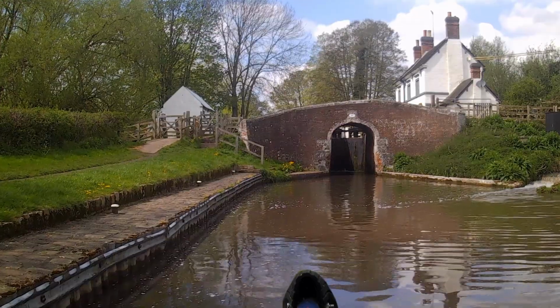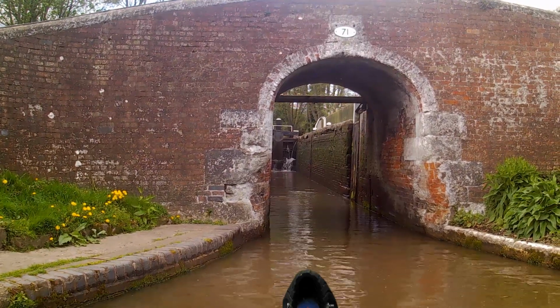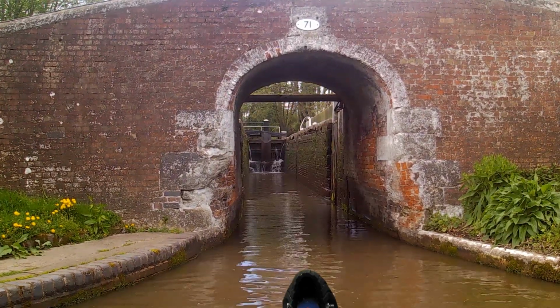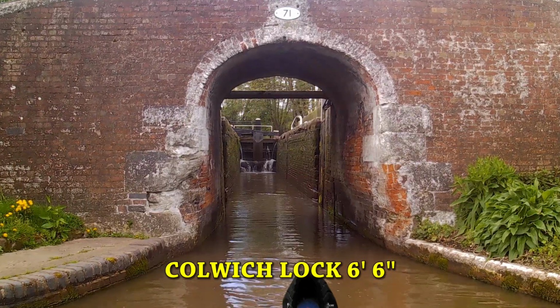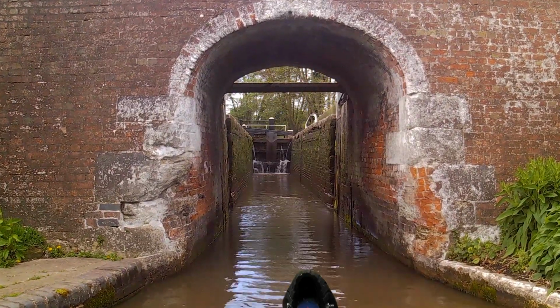Be a bit careful here as the flow of water from that weir on the right will push your boat quite hard, and you can see all the damage and wear to the brickwork of this bridge here. That weir does make it quite difficult to line the boat up nice and straight so that you can go smoothly into the lock without bumping or scraping, and hence all the damage there bears witness to that.